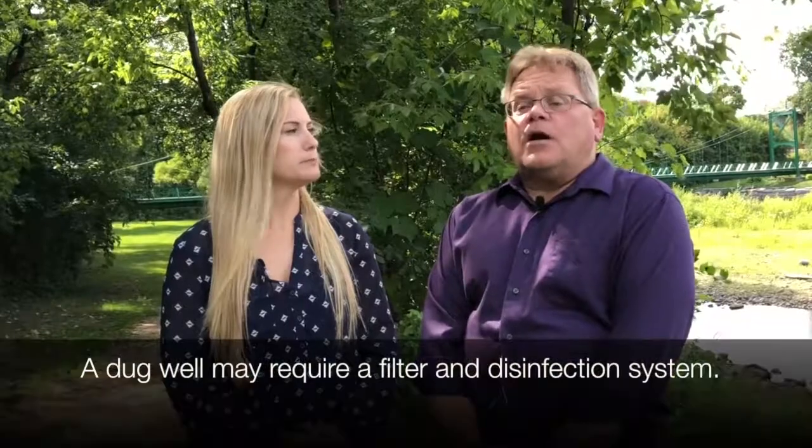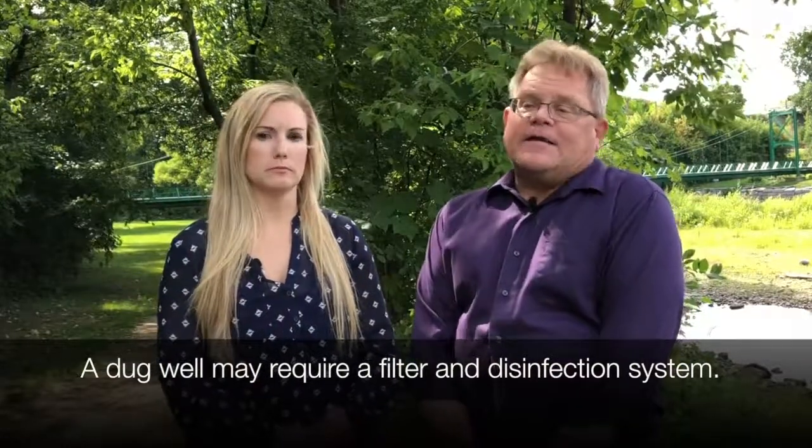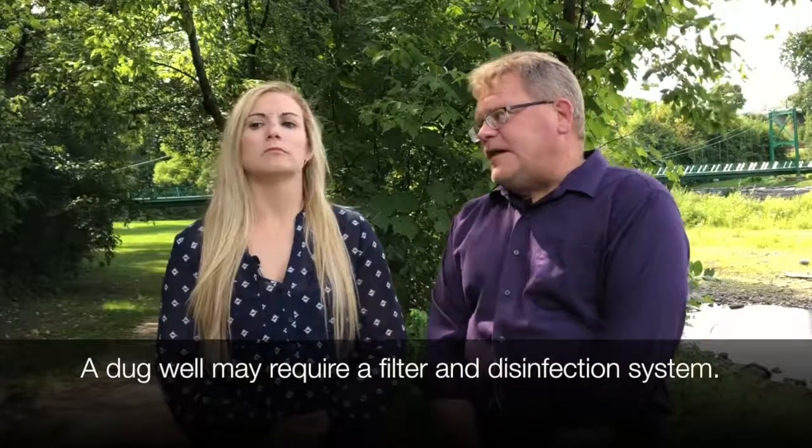What if someone is buying a home and it has an existing dug well? Well, shallow dug wells are not recommended but are often found with older homes. Shallow dug wells obtain water from the upper soils, which are more open to the environment and environmental contaminants. For homes with existing dug wells, depending upon the well water quality, your health department will recommend that the homeowner install a standard canister filter and a basic disinfection system, including chlorination or UV light disinfection.